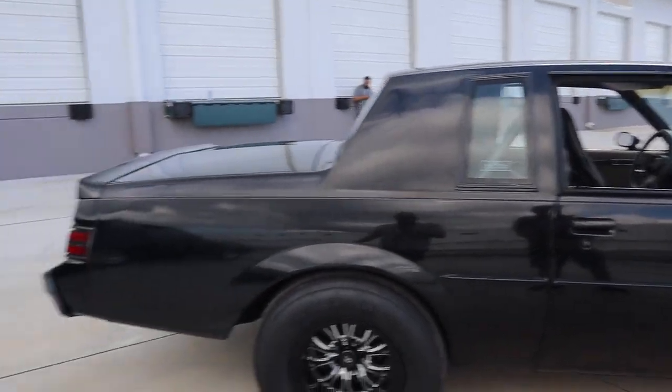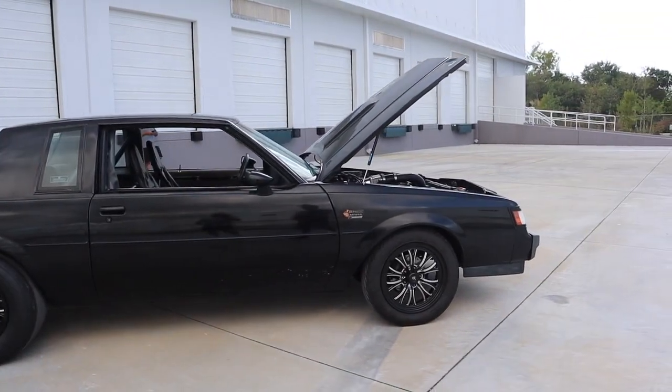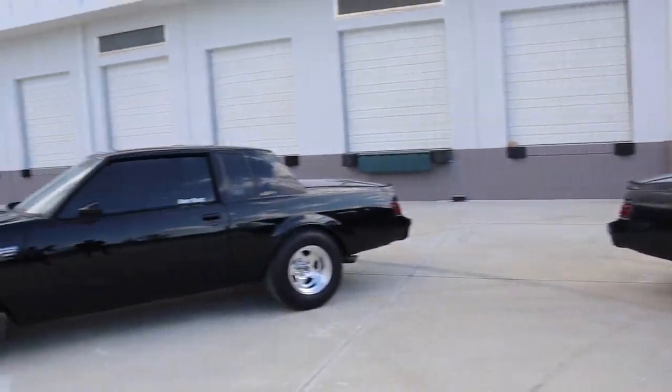So this is the two difference, guys. You got this one with 50,000 miles, and this one making a lot more power. Great, enjoyable cars.